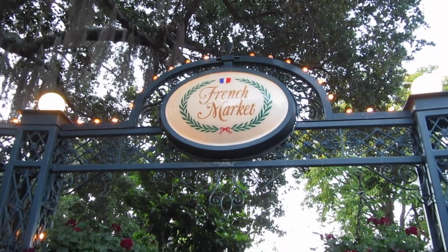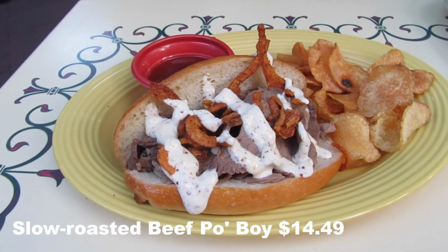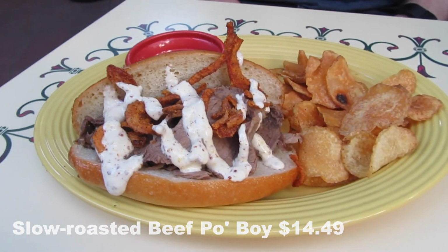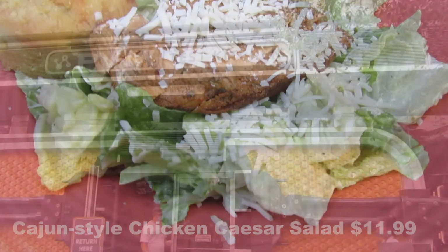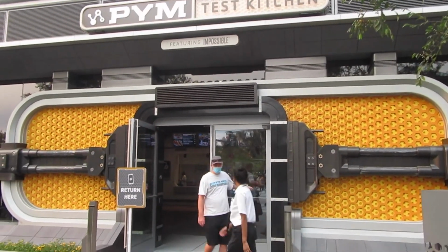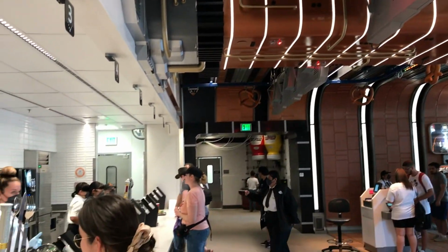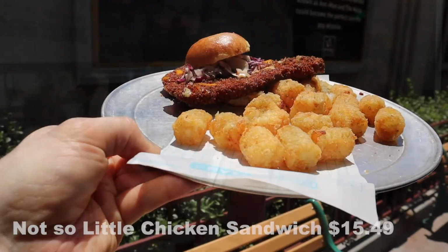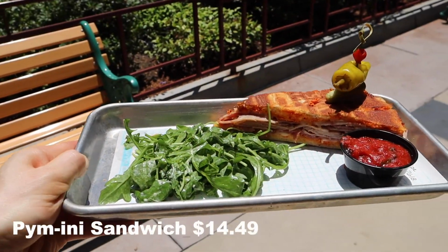Over in New Orleans Square at the French Market, you can grab the slow-roasted beef po' boy, or one of my favorites, the Cajun-style chicken Caesar salad. Over at California Adventure, you can assemble at Pym Test Kitchen for the not-so-little chicken sandwich, the Pimini sandwich, and the Quantum pretzel.